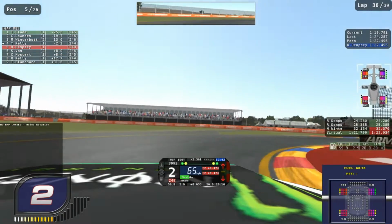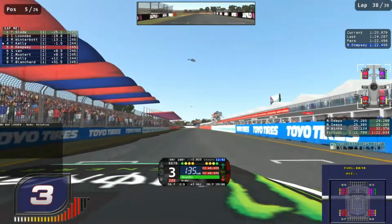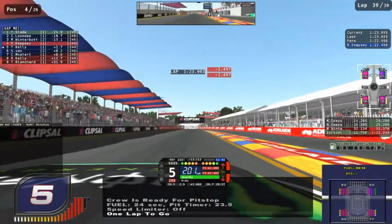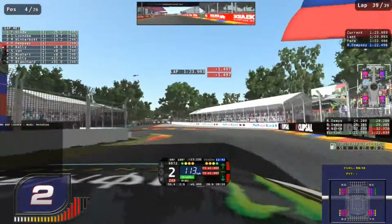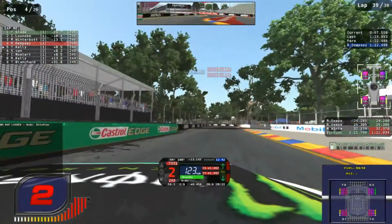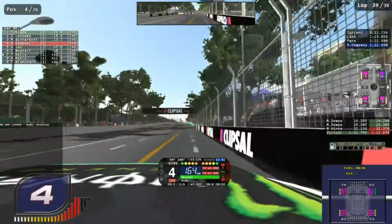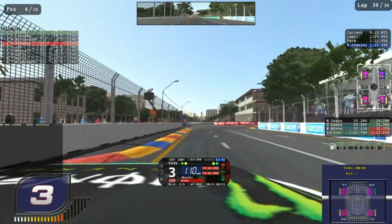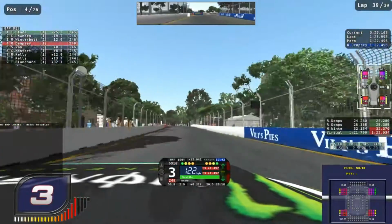And what is happening there? Has he just pitted? He has. What? Todd Kelly has pitted. Maybe he's run out of fuel. 1 lap to go. We're 13 seconds behind the guy in front. I can't believe it. Todd Kelly pitted. So 4th place, 1 position outside the podium. How unlucky is that? Oh no, what a shame.